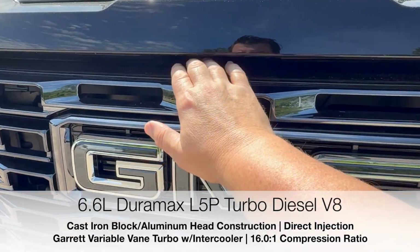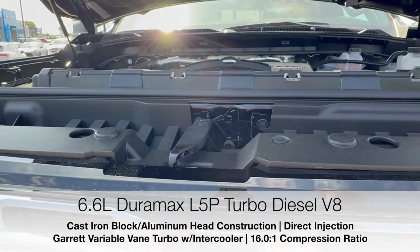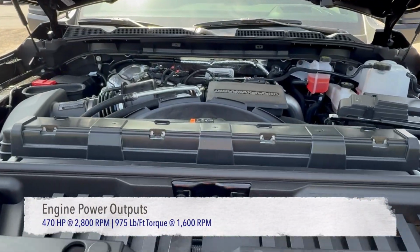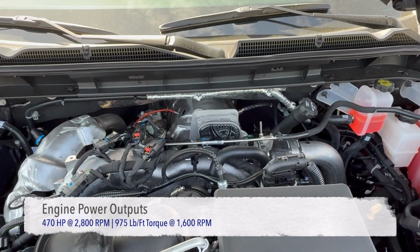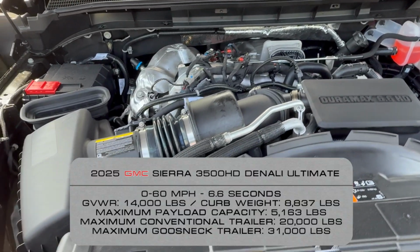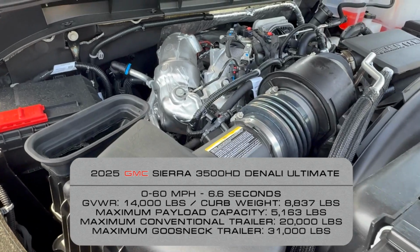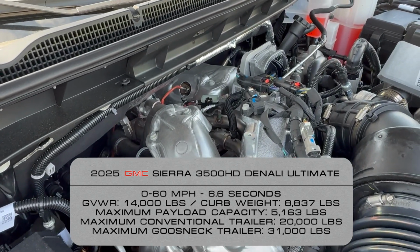Utilizing a single Garrett variable geometry vane turbocharger with intercooler and a 16:1 compression ratio, this engine creates 470 horsepower at 2,800 RPM and 975 pound-feet of torque at 1,600 RPM. It is estimated that this truck can accelerate from 0 to 60 miles per hour in about 6.6 seconds, give or take.